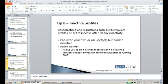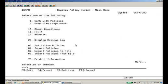Inactive profiles. Again, I see a lot of administrators who continue to struggle with inactive profiles, and they are left on the system. Security best practices as well as regulations like PCI say that inactive profiles need to at least be disabled after a minimum of 90 days of inactivity. The problem is that a lot of people have written their own tools and produce a list, and then from that list have to go in and take action by hand. Or they will look at the wrong date.